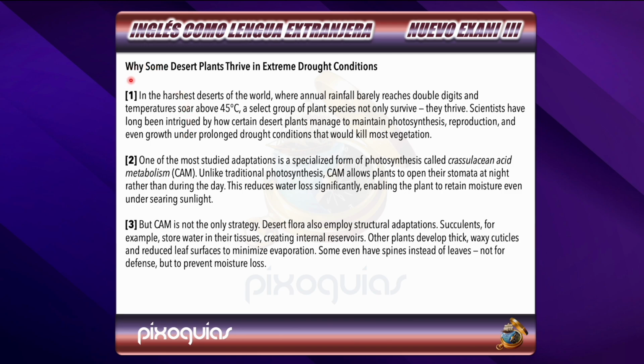Why some desert plants thrive in extreme drought conditions. In the harshest deserts of the world, where annual rainfall barely reaches double digits and temperatures soar above 45 degrees, a select group of plant species not only survive, they thrive. Scientists have long been intrigued by how certain desert plants manage to maintain photosynthesis, reproduction, and even growth under prolonged drought conditions that would kill most vegetation.